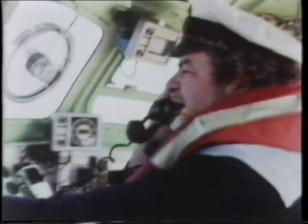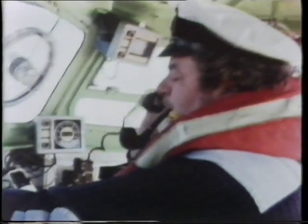Sheerness ILB, Sheerness Lifeboat. Listen for the helicopter now and follow his instructions, over.